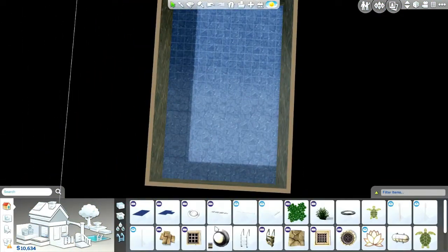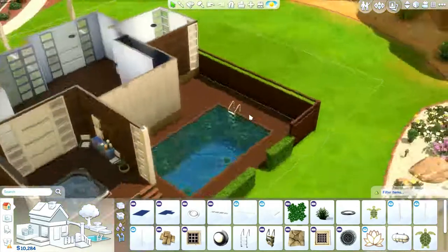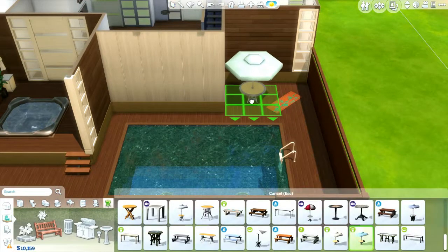That's what I'm adding in now. And the steam grates from Get Together. I don't think I've built a pool without those ever since we got them. I really think that is cool.